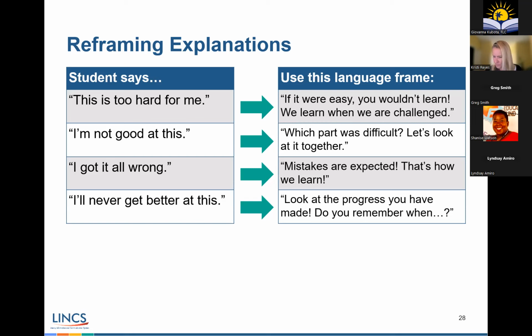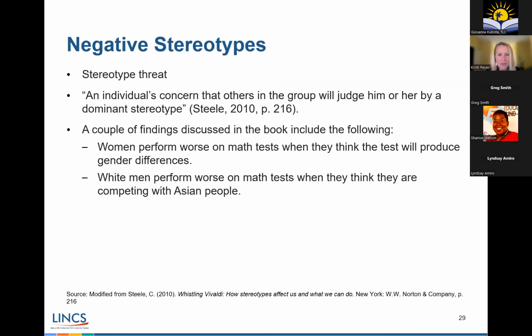So we know, for example, that there are many negative stereotypes about students who come from many different groups. I don't know if before taking the course or even now you have heard of the term stereotype threat. This isn't new. It's been around since 2010 or before, right? But the work comes from Dr. Claude Steele, and he defines stereotype threat as an individual's concern that others in the group will judge them by a dominant stereotype.